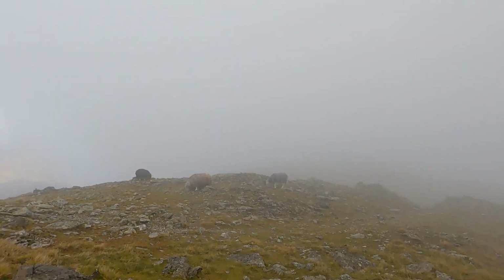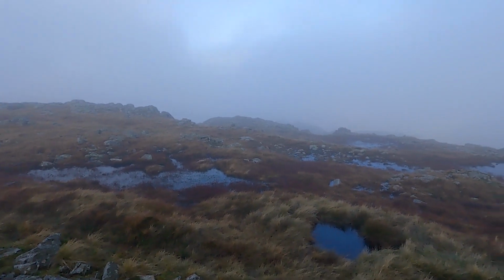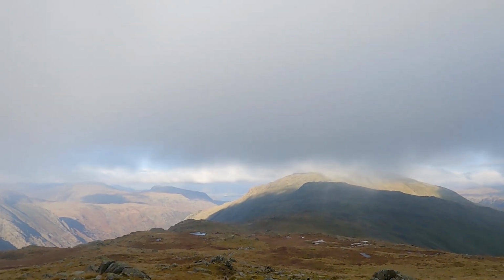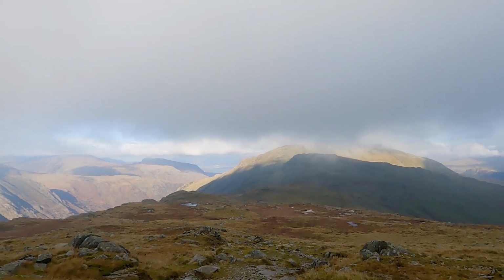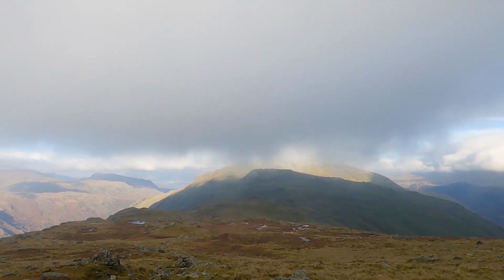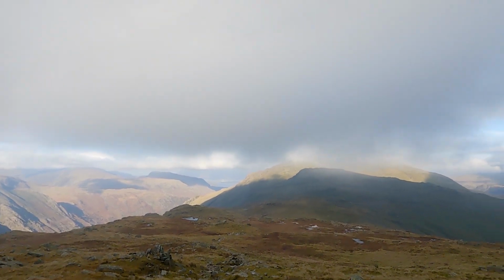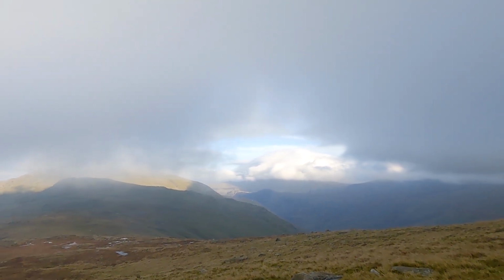That's a hairy sheep, that one. Looks very boggy around here. So you can see we've descended quite a bit. Glaramara in the background looks quite high. It was around the same height as Allen Crags, so we must be dropping off quite a bit. Looks quite intimidating. I think it's the shadows actually. Look at that cloud. Whoa, that looks mad, that cloud, doesn't it? Looks like a mountain.